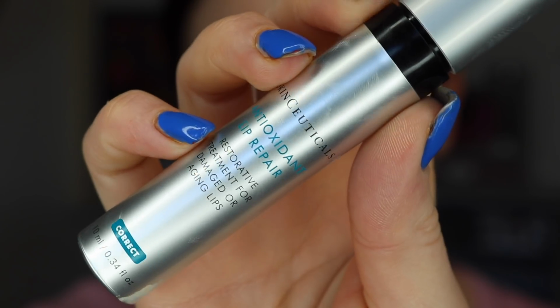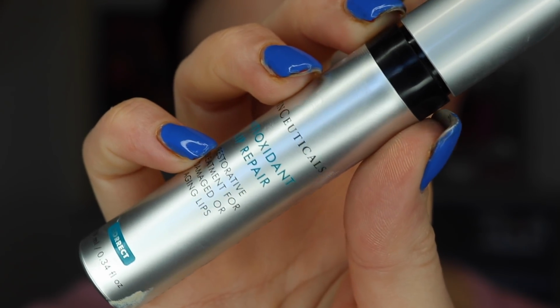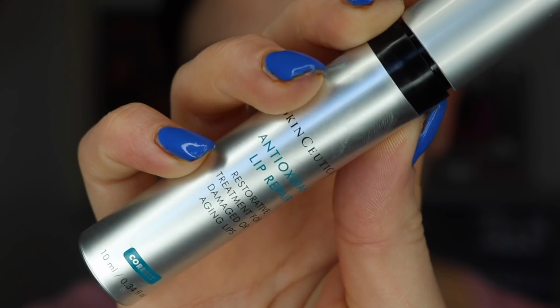It's awesome. Next is this little interesting product, I will say, from Skinceuticals. This is their antioxidant lip repair, and it's a restorative treatment for damaged or aging lips. Now, it says it has vitamin E in there, and it helps to rehydrate the lips and also helps with lip tissue wrinkling. But what I have been loving this for mainly is my dry lips. So unlike a lip balm, like basically any other lip product out there, this actually comes out as a moisturizer.